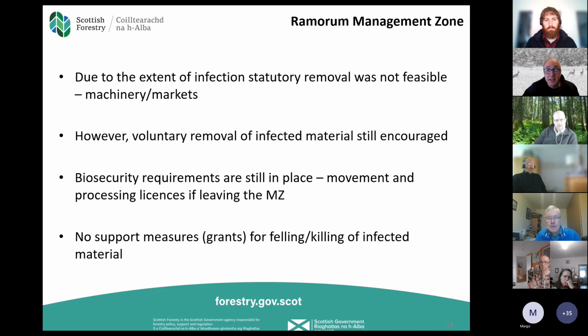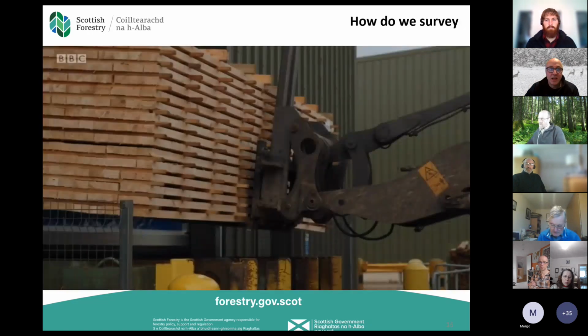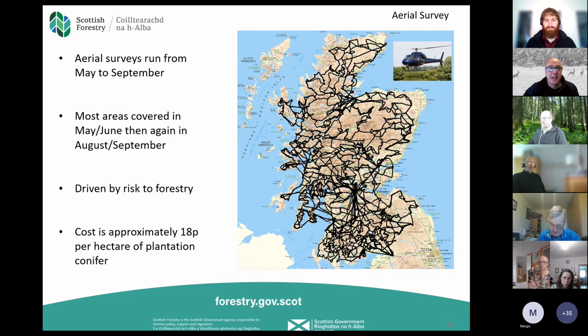Voluntary removal was still encouraged. We still wanted to try and get rid of the risk. Biosecurity requirements were still in place, so we still had movement licences for moving infected timber, but there were no support measures or grants to help anybody trying to take these trees down. I was going to show a video about our survey, but we'll skip that for now.